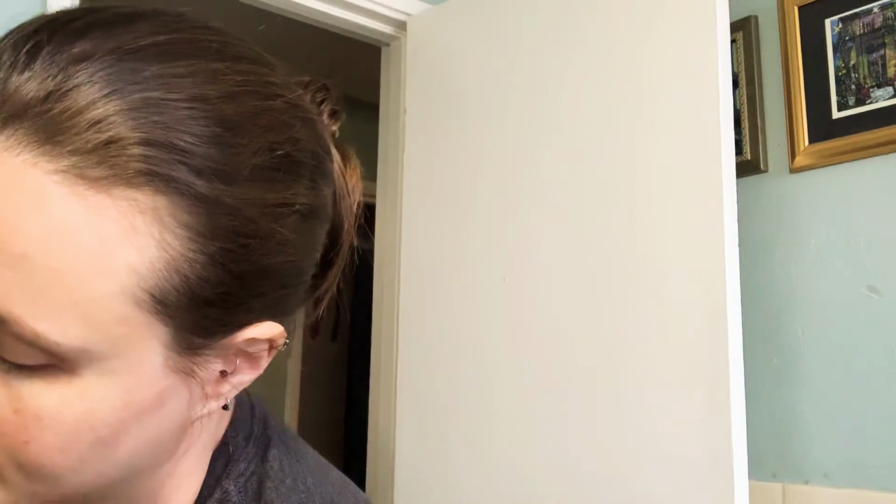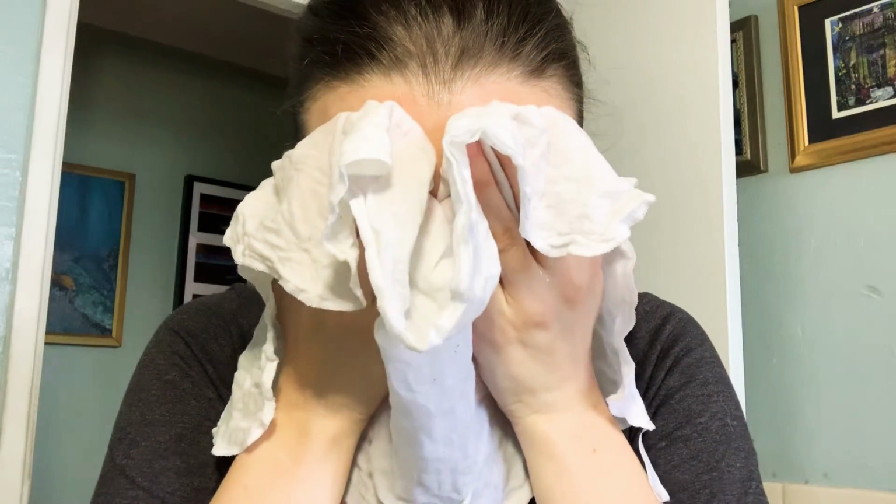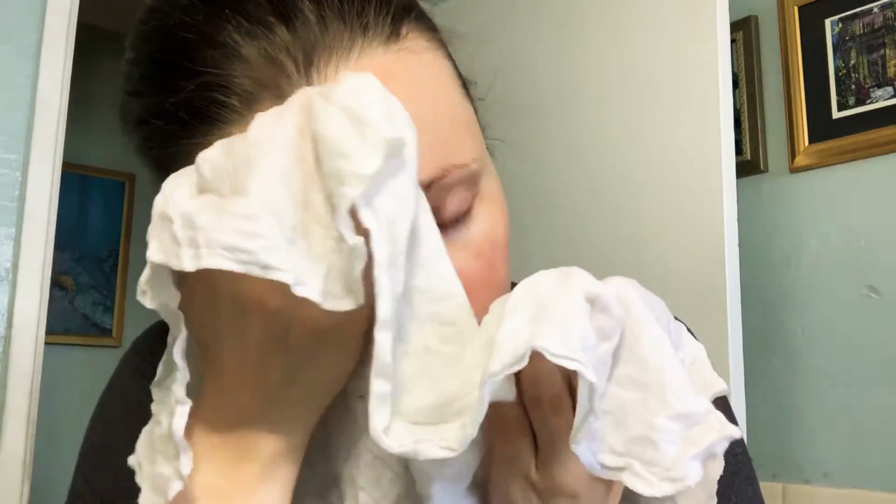So you take this cloth and you want to dampen it with just lukewarm water. You don't want to use hot water on your face because that can be very drying. I mean, it can be nice. It can feel nice to do like a hot cloth, but you basically want to have your lukewarm or warm cloth, whatever cloth you're using, and then you want to press it into your face. And then you want to wipe away.